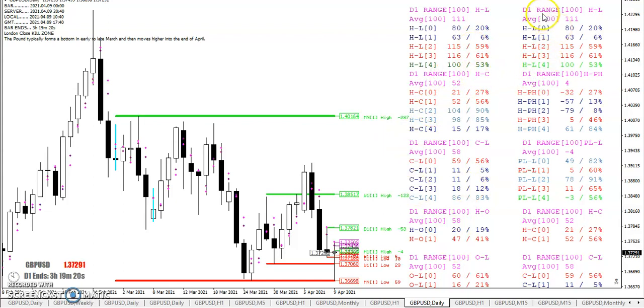Now, let's see, day range. We already have that. High minus previous high, no breakout, but previous low minus low, 49 pip breakout, hit the 82 percentile. So that was a nice breakout here from the previous day.